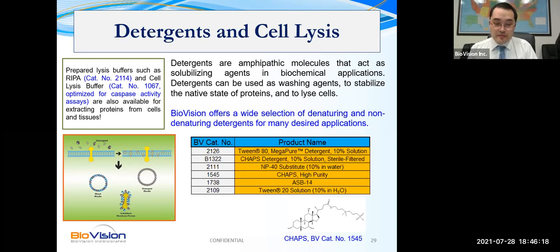If, however, customers elect to make their own lysis buffers, they will need a detergent. And so we do offer the raw material detergents, including popular options such as Tween 20, CHAPS, ASB14, NP40, and so on. Detergents are available as powders or in prepared solution format. And you guys can contact us for bulk quotes if necessary.